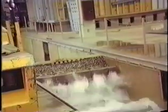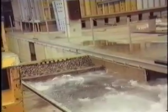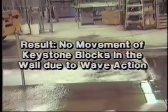These destructive waves were formed repeatedly over a period of several hours. From the measurements taken, and by visual observation, there was no movement of the blocks in the wall due to wave action.